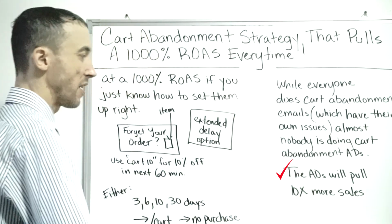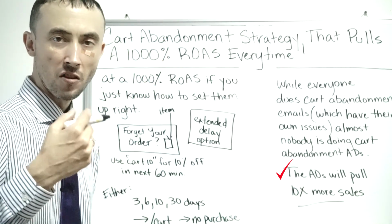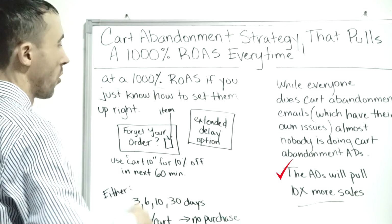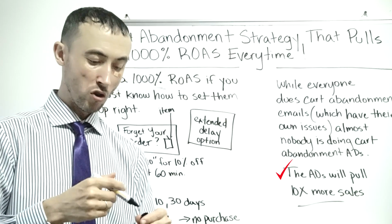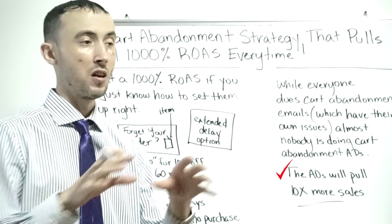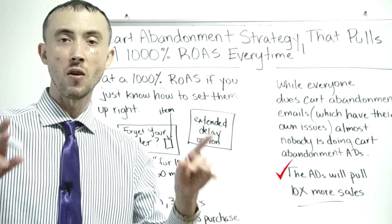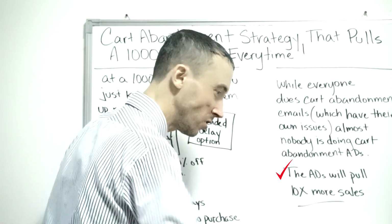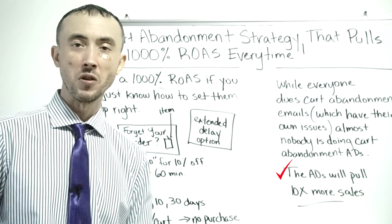So with this cart abandonment ad strategy I'm showing you here, which anybody can set up, not only are you going to get at least 10 times more sales than you're going to get through the cart abandonment emails that you might be using, but it'll also be at 1,000% ROI or ROAS if you just know how to set it up. So just the fact that you know that you should run ads, that you could essentially just take what you're saying through your cart abandonment emails, make it say that on your ad, and be running profitably just with that information alone. However, I'm not about just getting a little bit of profits. I want every damn little bit of profit I can get out of something if I can get it. That doesn't take too much time and effort to put together.